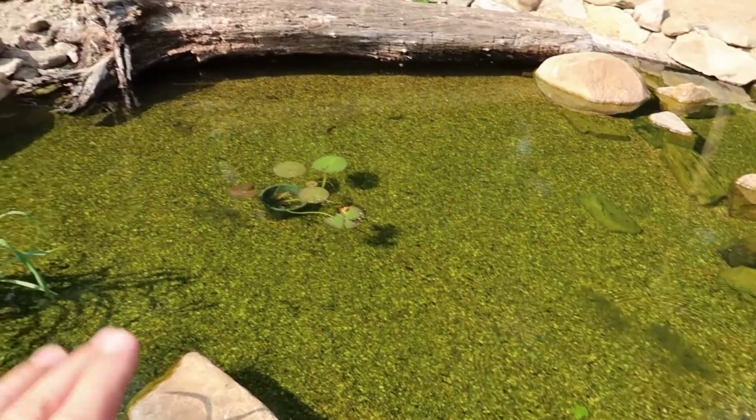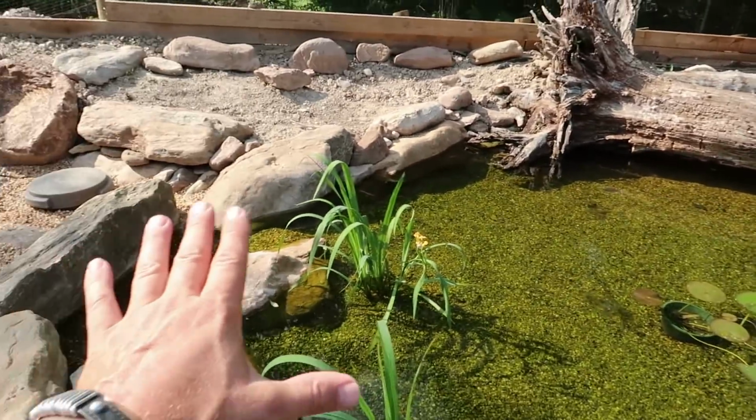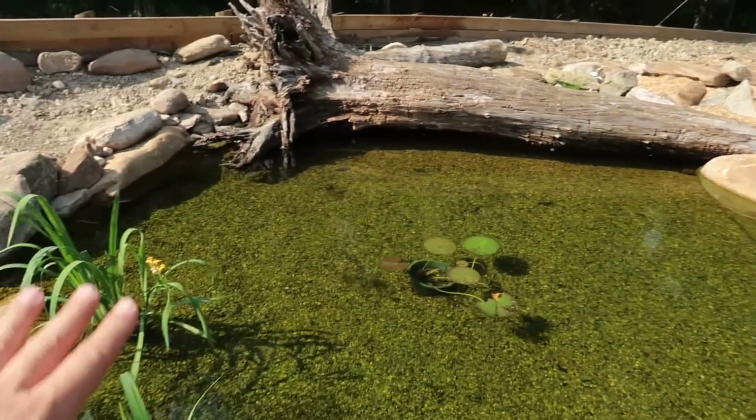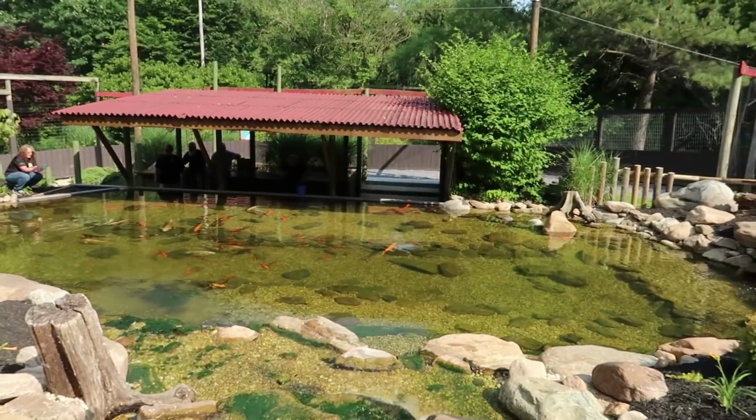A bunch of baby koi up here. There is no better filter. So if you're a koi person out there and you want the world's best filter system for a pond, it's a wetland filter. Look at the size of this filter compared to the size of that pond. It's in balance. This is why, if you like this stuff, check out Ed the Pond Professor. He's the guy that designed this.